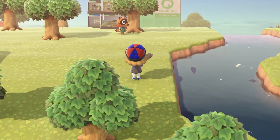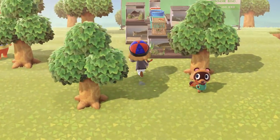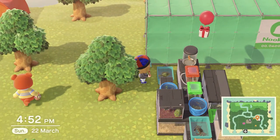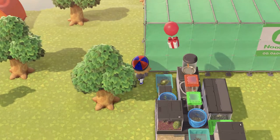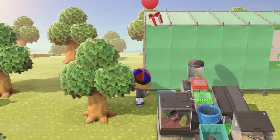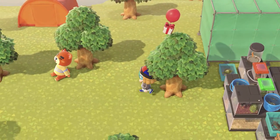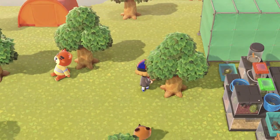Oh, hello, it's a balloon. I have a slingshot, let's go. Slingshot. Just wait for it. Wait for it. Come on. It's above the tree now. I can get it. Come on. Yeah!